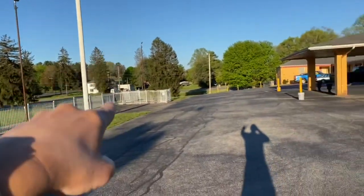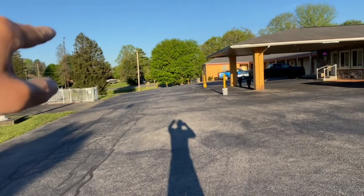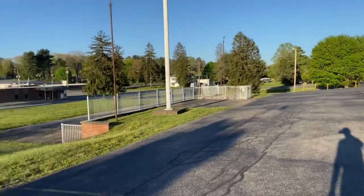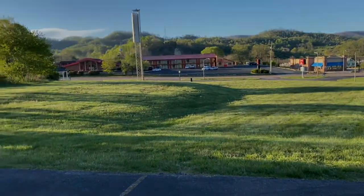And then just up the street of Marion, down that way, is going to be the Mexican restaurant, Walmart, Ingles, and then a little bit further down are all the fast food restaurants. So if you're here in Marion, just kind of a lay of the land for you.